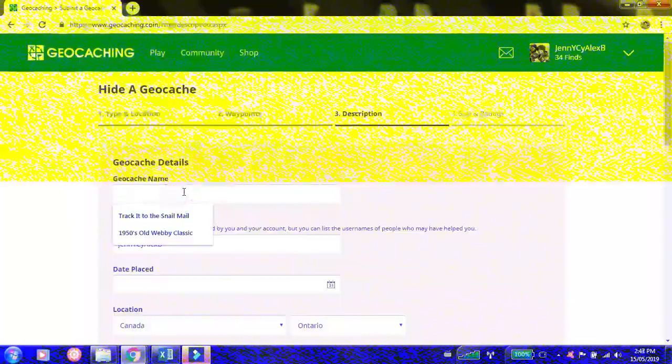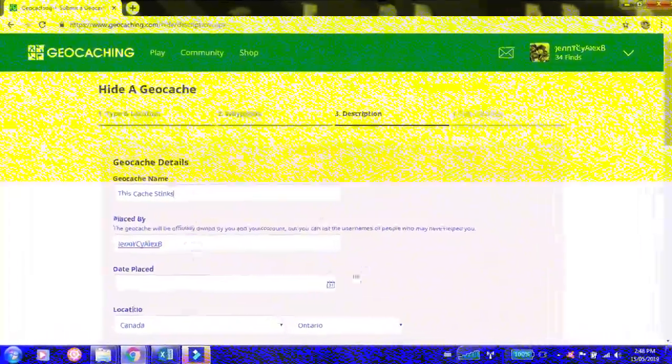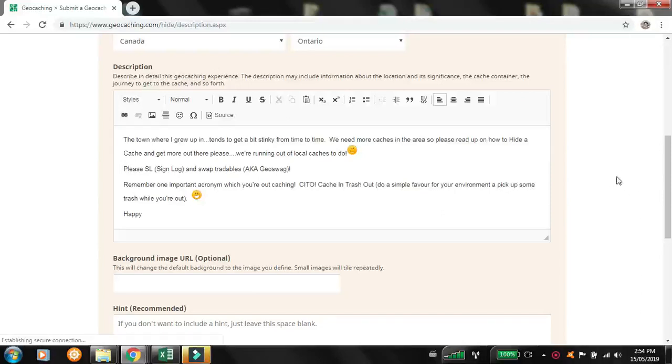So go to continue. The geocache name, I'm gonna call it, let's go with this cache stakes. And this is our name, Jenny Sy and Alex B. The date we placed it, yesterday on the 14th. Okay, so I am done with my description.